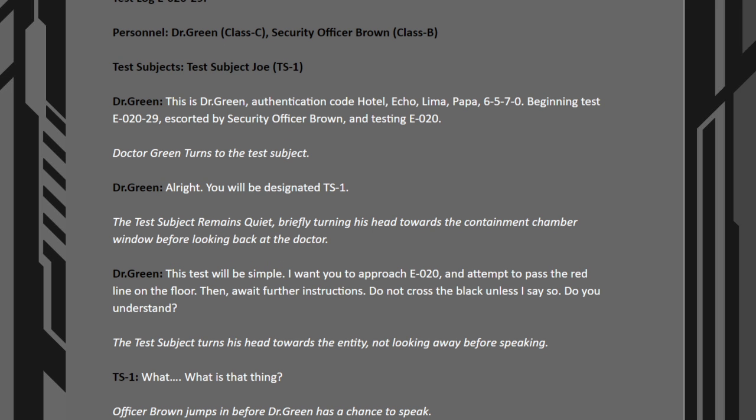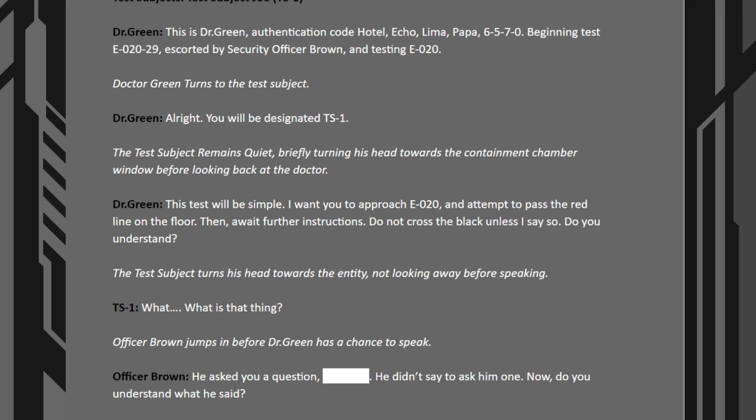Dr. Green turns to the test subject. Alright, you will be designated TS-1. The test subject remains quiet, briefly turning his head towards the containment chamber window before looking back at the doctor. Dr. Green: This test will be simple. I want you to approach E-020 and attempt to pass the red line on the floor. Then, await further instructions. Do not cross the black unless I say so. Do you understand? The test subject turns his head towards the entity, not looking away before speaking.